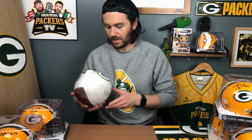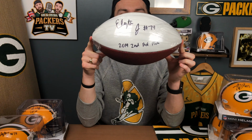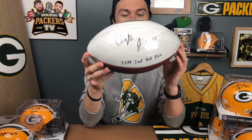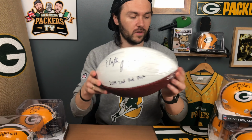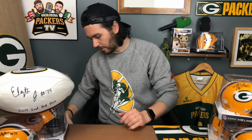This is something that I haven't done in a while, but when I got this item, this is one of the ones that floored me. Look at the embroidery on that football. It has a JSA cert because it's signed by Elton Jenkins. That Packer logo is embroidered onto this ball, and he has on a 2019 second round pick. Elton Jenkins, an absolute hero in Green Bay. JSA cert there for authenticity. So incredible. I'm going to try to place this here. I haven't rehearsed this to make sure it doesn't fall off.